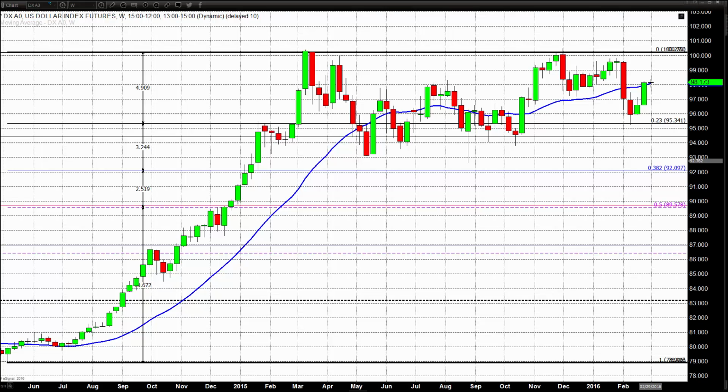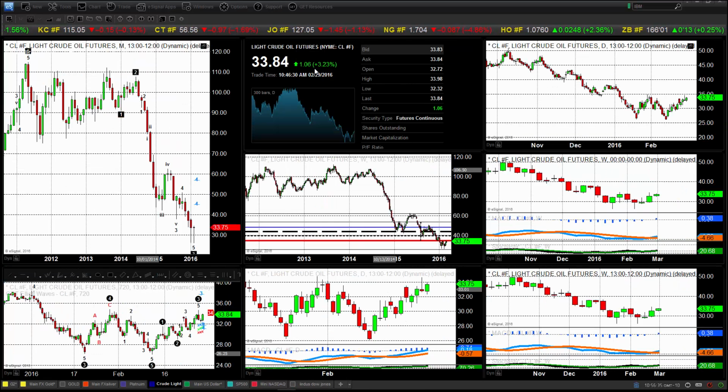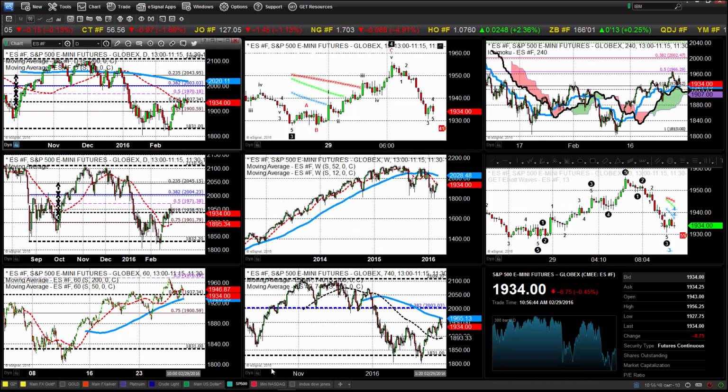But the other interesting thing is crude, because we had the equities markets trading positive for the better part of the morning session. Look at the high, 16,726, a couple hundred points from our current status, which is down about 98 points at 16,540. And crude oil is interesting, up about 3% on the day at 33.87. Even with a stronger oil market, we've got some selling in the U.S. equities markets. The S&P is also trading lower on the day, off about 0.5% at 1933.